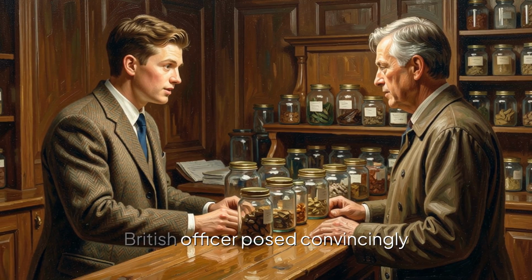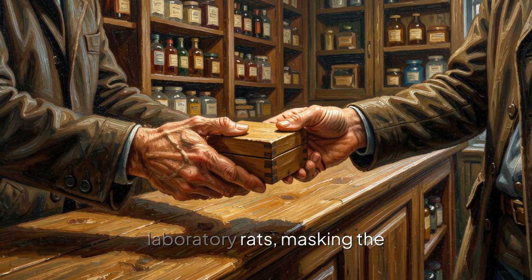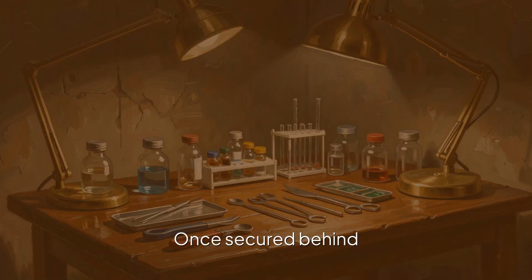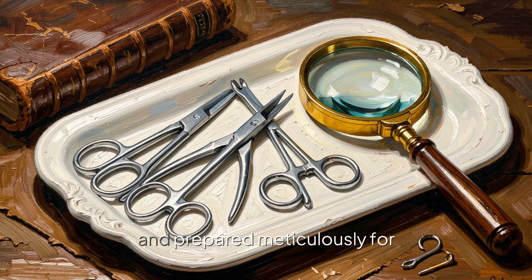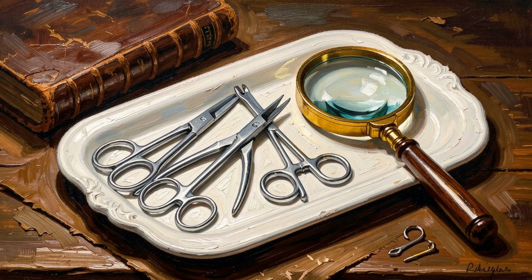An undercover British officer posed convincingly as a university student needing laboratory rats, masking the dark true purpose of the lethal rodent acquisition. Once secured behind closed laboratory doors, the captured rat carcasses were thoroughly skinned, eviscerated, and prepared meticulously for their upcoming destructive wartime assignment.